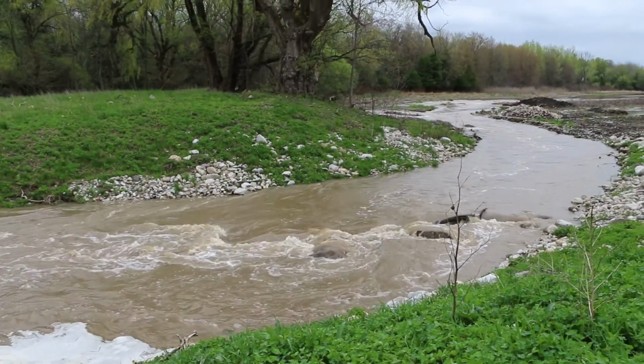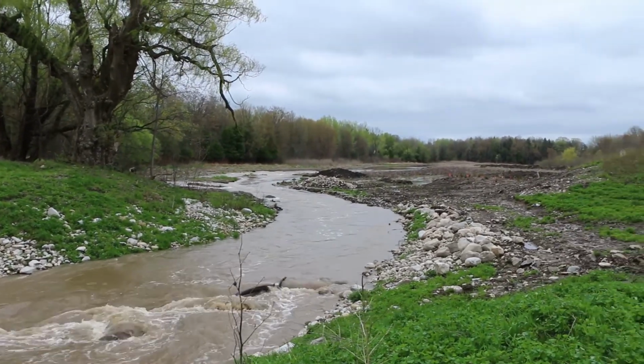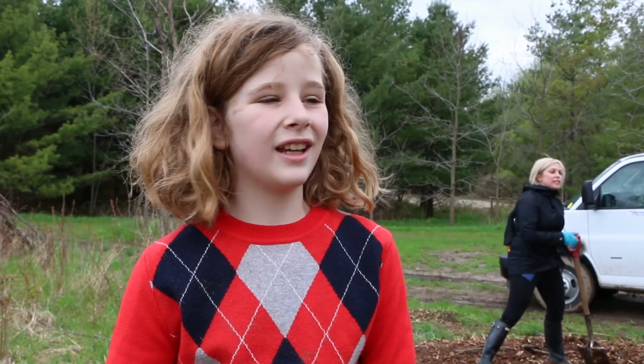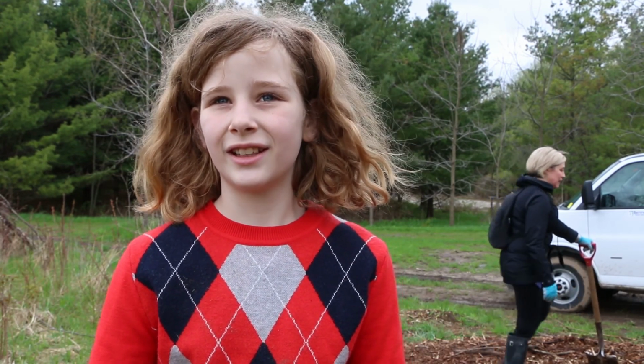Thank you. In the future, we envision this area as a place to come and connect with nature. There will be walking trails for biking and just to enjoy the peace and beauty of the scenery. It was fun, and I love how many animals and insects are here, even though they scare me. It's fun to pick up snails and toads.